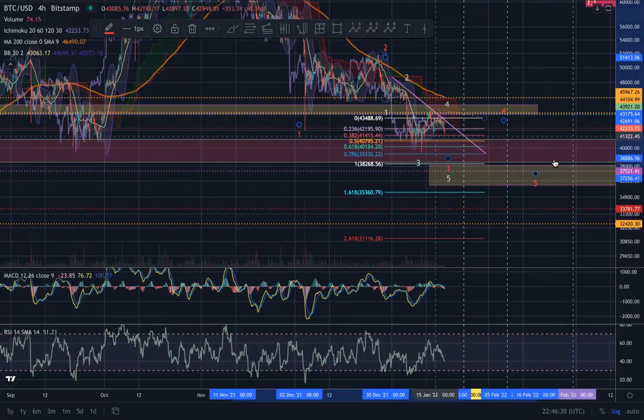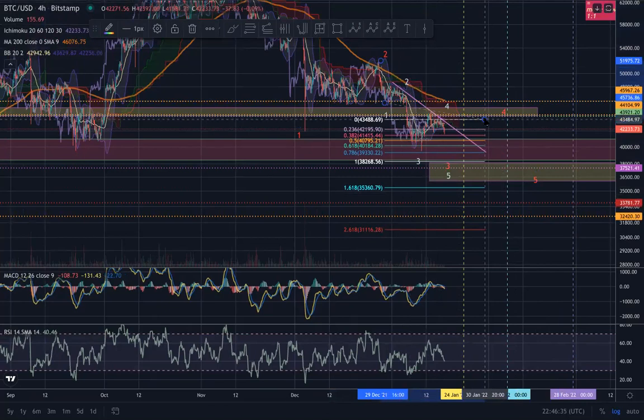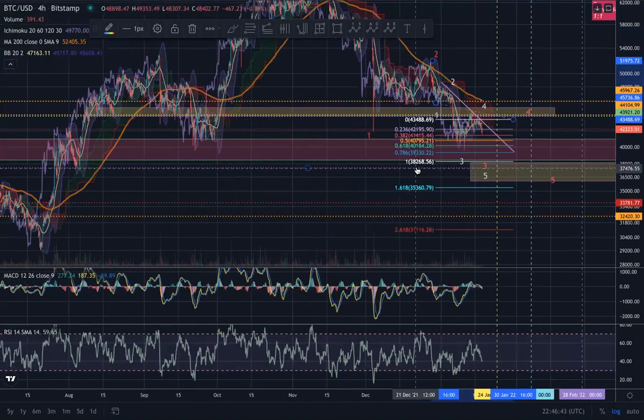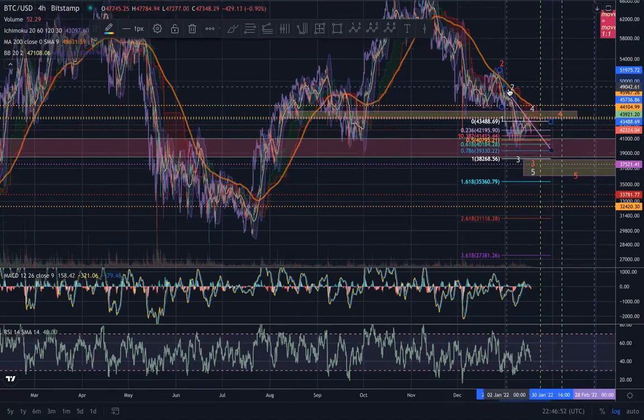However, there are other ways to do some fib extensions. Do it with the closing prices, do it on the daily, and it lands somewhere around this 37,000. So I think that's really all I have to say. There's a good chance for coming here. It's showing the potential of it, Fibonacci wise, in terms of an internal relationship between the 1 and the 5, if the 3 is the extended wave.